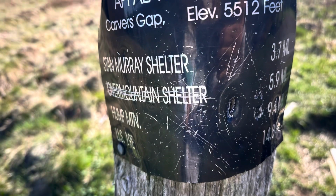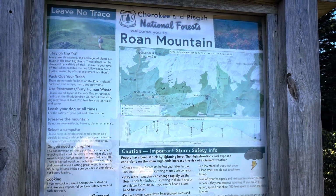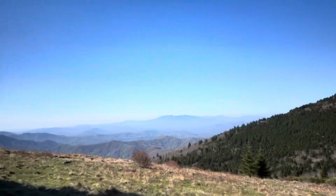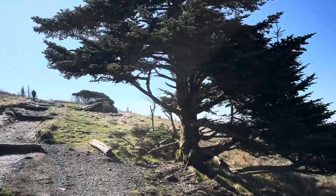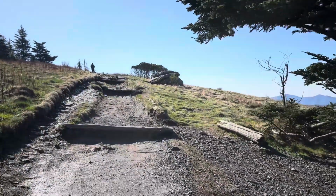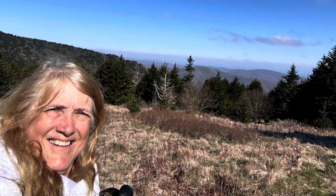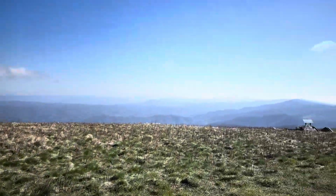Gadget Girl here on day 50, starting out from Carver's Gap, hiking to 19E. Already getting some pretty views this morning, just a little ways into the hike. Frozen this morning here on Roan Mountain. A little frost here and there. But man, the views.